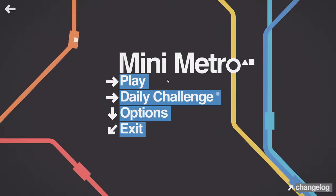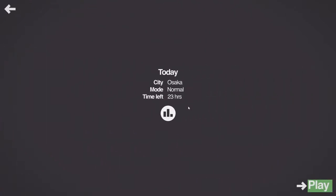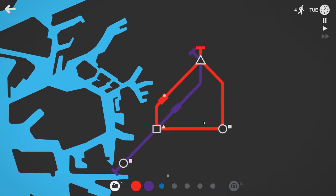Welcome to Mini Metro and my attempt at the daily challenge. This is Osaka normal mode on June 13th, 2017. I did Osaka relatively recently, so I remember it has lots of islands. And once it gives me a clock, I will speed it up. How I look at that one, it's not going to go well, so we will do that for now.